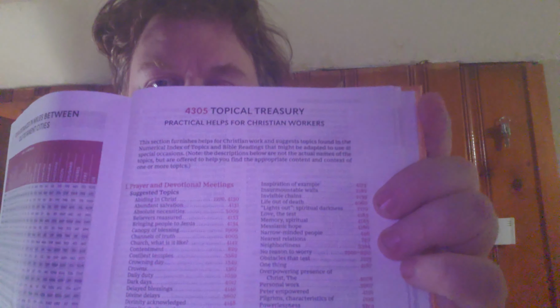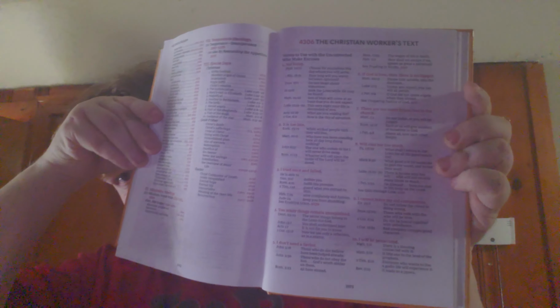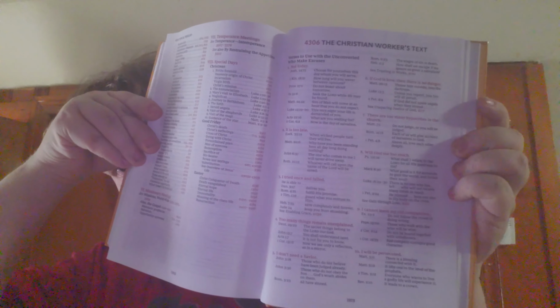Topical Treasury. Practical helps for Christian workers. That's absolutely useful. Because we all should be, you know, out there spreading the word, whatever means we can. And this whole bit's preserved from the previous editions. Yes, I have a version of that in Spanish, too.